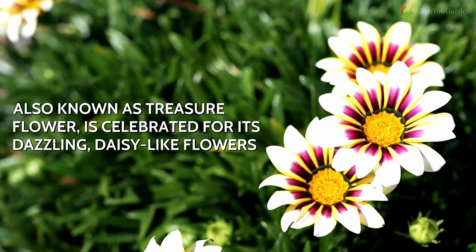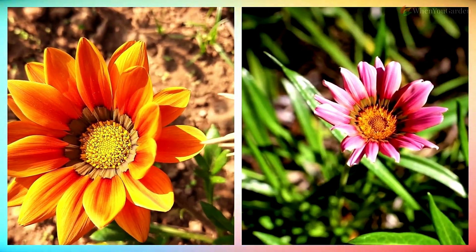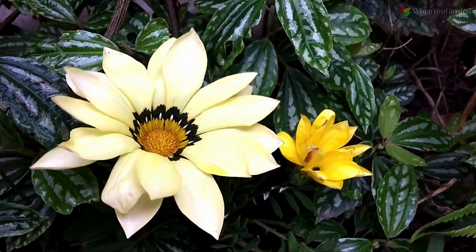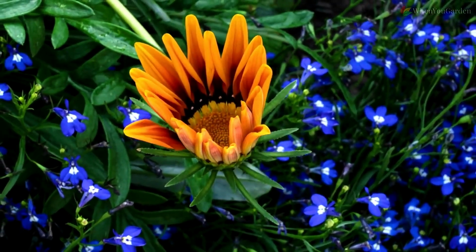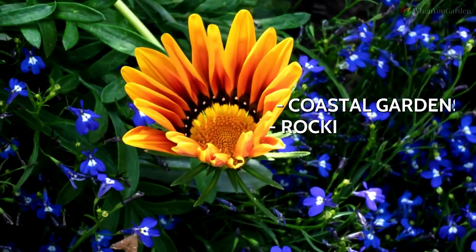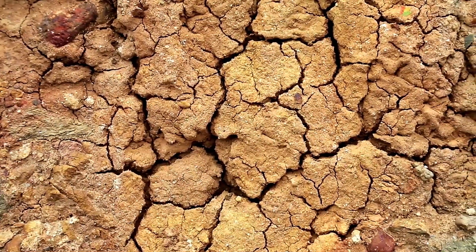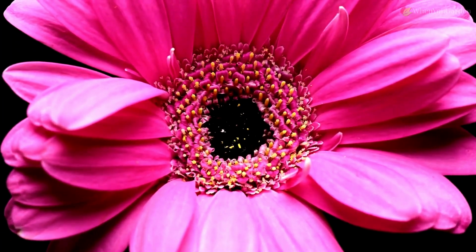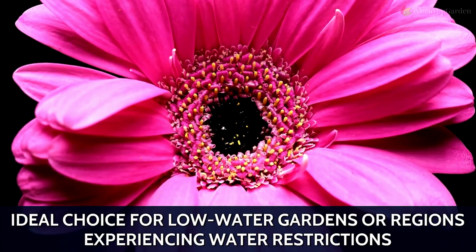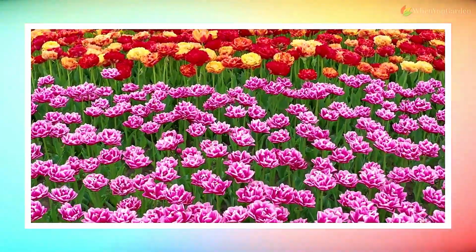Gazania. Gazania, also known as treasure flower, is celebrated for its dazzling daisy-like flowers. These sun lovers open in full sunlight, showing off a range of colors from bright yellows and oranges to whites and pinks, often with striking metallic stripes on the petals. Gazanias are particularly suited for hot, dry sites and are often used in coastal gardens, rockeries, and as bedding plants due to their tolerance of poor sandy soils and seaside conditions. They are drought tolerant once established, making them an ideal choice for low-water gardens or regions experiencing water restrictions.